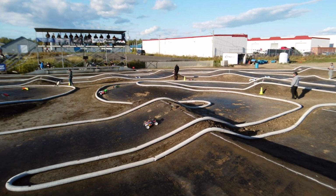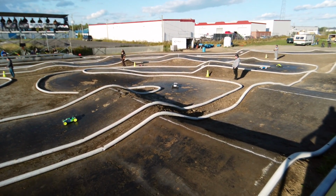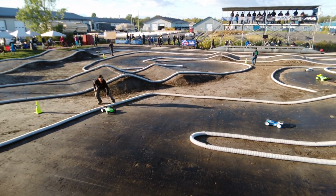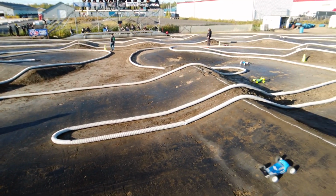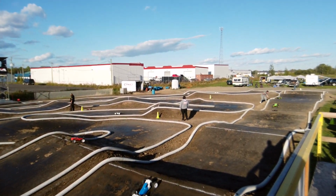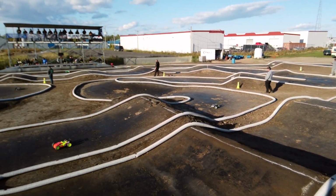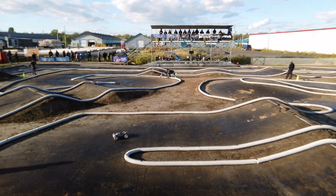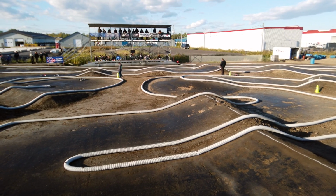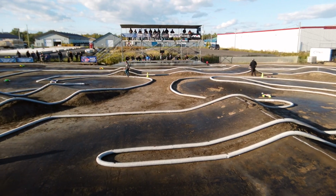All right, that's the buzzer. Finished the race. I have no idea who's in what position. I'll show you the position by lap after and the final results. Alrighty, everyone should be coming around to finish their final laps now. Show you who won first.